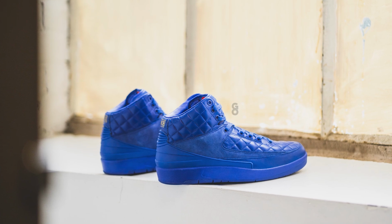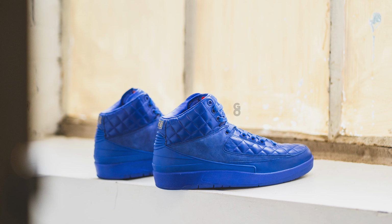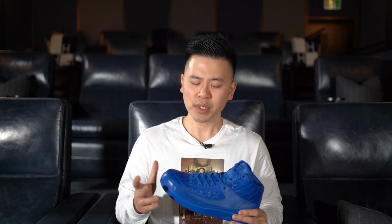This blue one though has always been my favorite of the three, but I think partially because it's been so many years since these released, and to add to that, the Air Jordan 2 in general just isn't the most popular Air Jordan model out there. I think at this point, while the resale prices for this pair are still pretty high, it almost seems like a lot of people are forgetting or sleeping on this release.